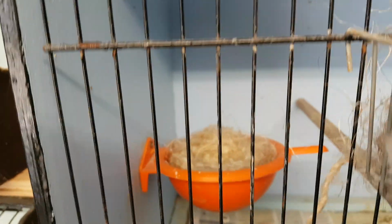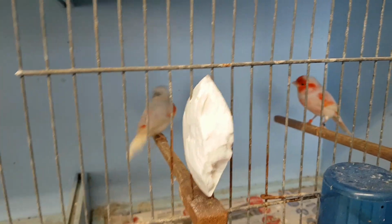She's nest built. She's nearly ready to go. Another pair of clear red mosaics here. His cock has a lot of bleeding on his mask. She's a ticked hen, but we'll see. We might just keep the hens. We'll see what happens.